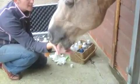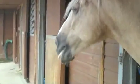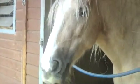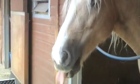I'm offering Cassie now peppermint. Peppermint's brilliant for laminitis. It's a very powerful analgesic and anti-inflammatory. She's licked that straight off my hand. She's half doing flehmen. She's licking her lips. All very positive signs. And again, we'll just watch and give Cassie time and see if she would like any more of that, or if the 2 drops that I've just given her were enough.